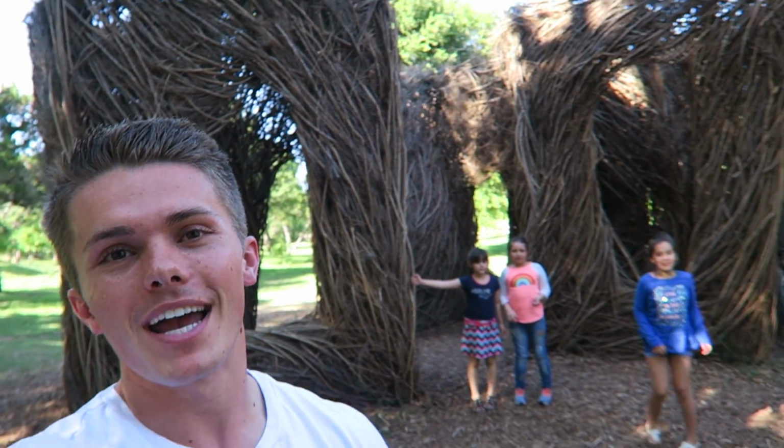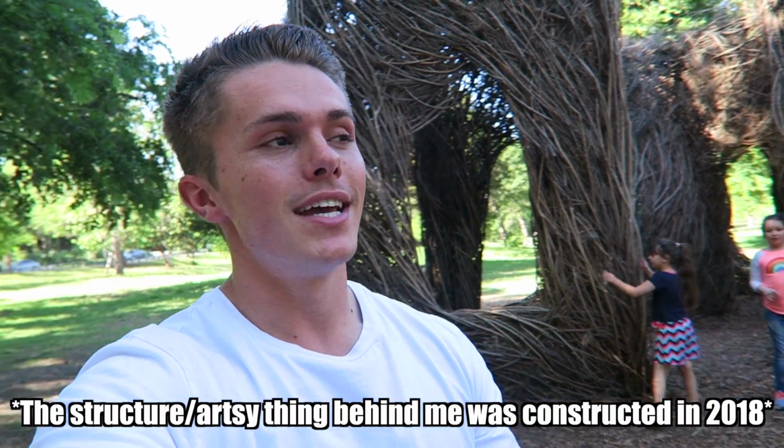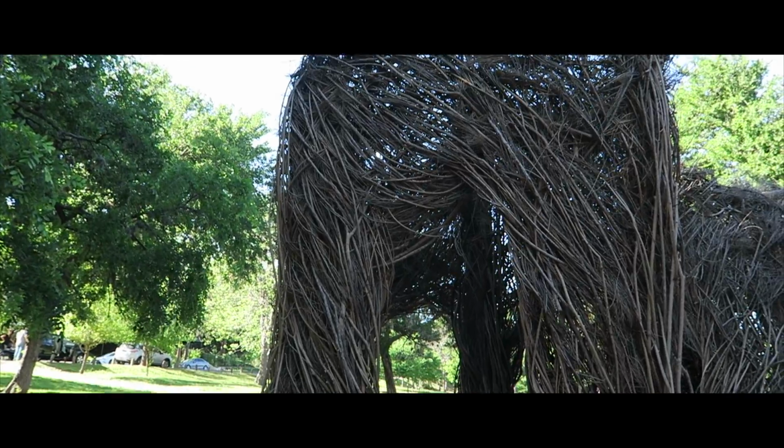One of the things that not a lot of people here in Austin know about is Pease Park. So Pease Park behind me here was constructed in 2018 by Patrick Daughtry, and it's actually only going to be here for another couple of years until it's dismantled and something else is put on the property. So if you get a chance while you're here in Austin, come check out Pease Park. It kind of resembles a little maze built out of Roosevelt weed, I think.